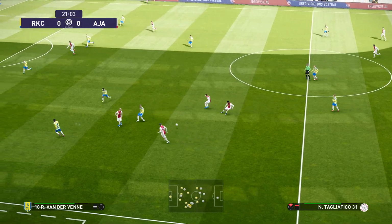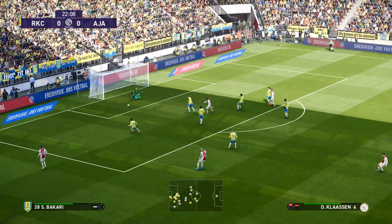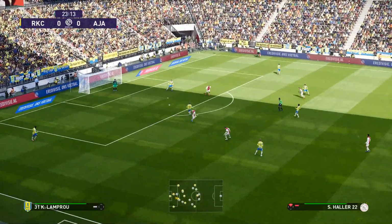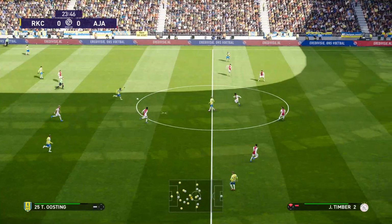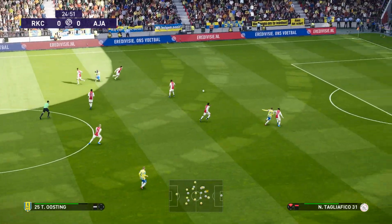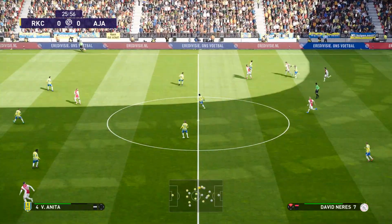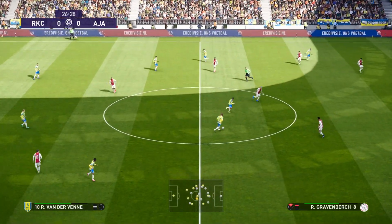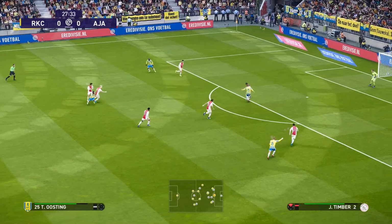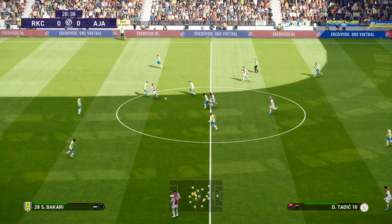Tadic, 0-0 still, and little doubt about which manager will be the happier right now. Hits one! Keeper's got good distance on that. Anita spreads it towards the left. Forward it goes. Well read, he sorted that out. Anita. And it's Anita. Hoists it forward. Over to the left.